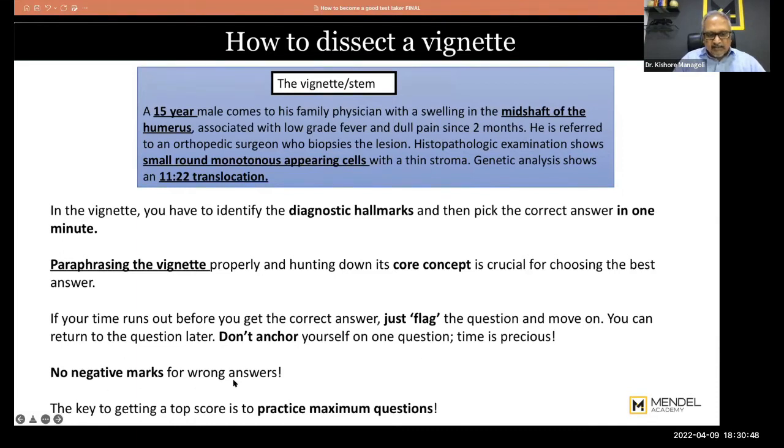Now, another important thing here is there are no negative marks. So attempt all the questions. If you attempt something, you still have a 50% chance of getting it right, irrespective of what option you choose. So don't allow any questions to go unanswered.